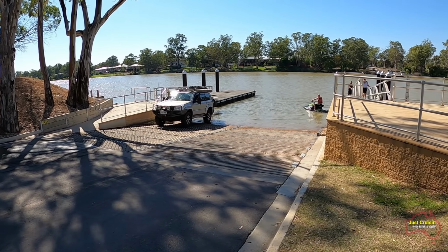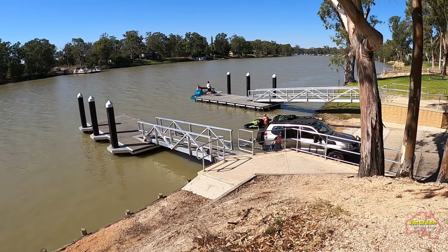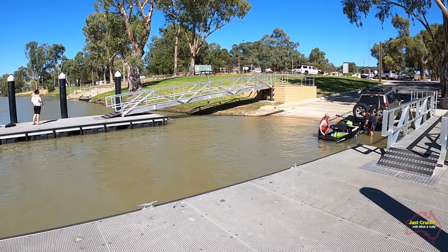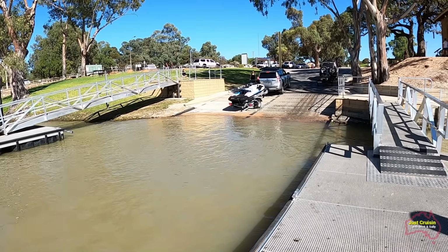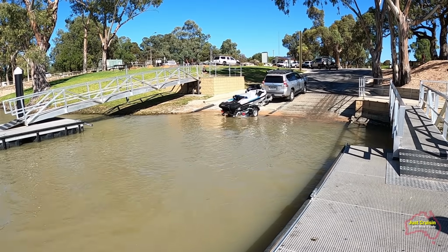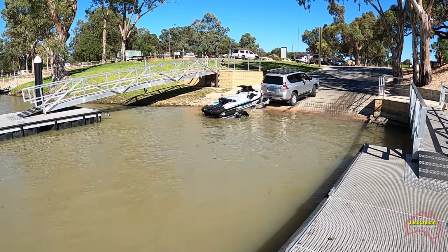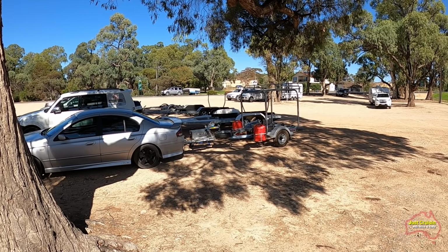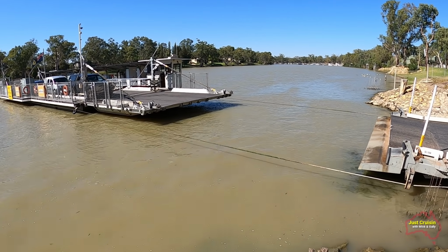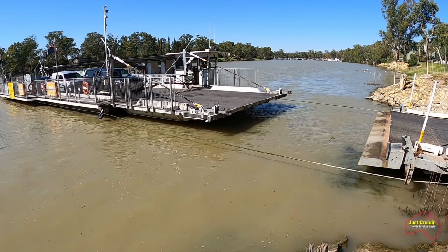Morgan being on the River Murray, it has got a good boat ramp, and it was certainly well used during the period that we were there. Located right alongside the boat ramp is the vehicle ferry which crosses the Murray, and here it is coming into dock.